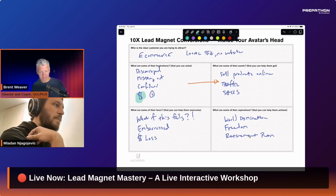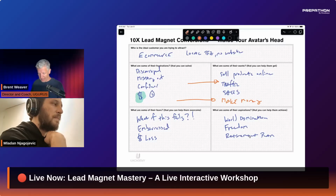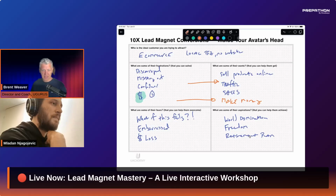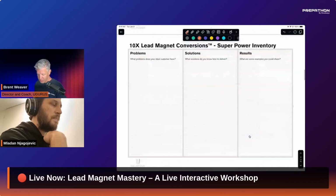We could take, for instance, money, right? Like, hey, I don't have enough money to get online. We could flip that around into a want and say, hey, I want to make money online, right? I don't have money, I want to make money. Or, I want to have traffic, I don't have traffic. One of my frustrations is I have a website, but nobody's coming to it. That might be a frustration of somebody in your audience. Cool. So we're kind of in the head. We're going to come back to this worksheet in a little bit.